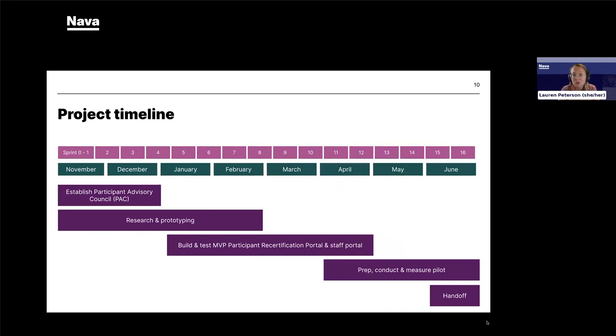Our project timeline and roadmap started with some research, establishing that participant advisory council, understanding participant user needs, and also interviewing Montana staff for their needs. From that research, we moved to prototyping experiences, getting some feedback, and usability testing those prototypes. The bulk of the time was spent building and testing our MVP participant recertification portal and staff portal. We finished up the project with prep for a pilot, conducting that pilot and analyzing the results of that pilot, and our project has come to a conclusion and we're happy to share the results with you today.